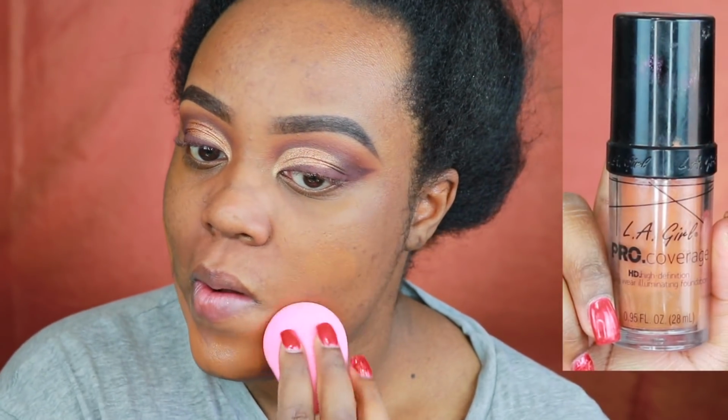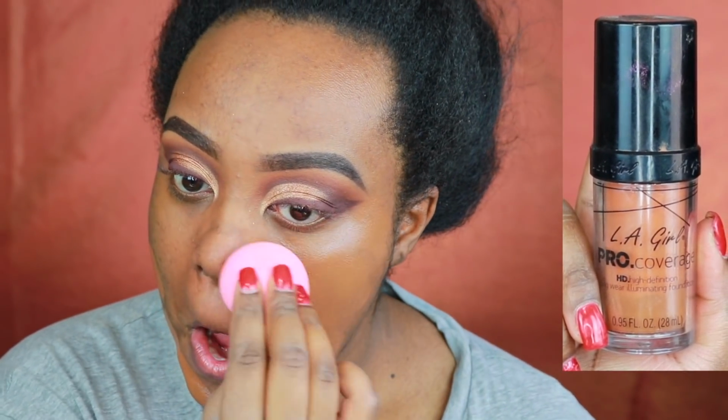So I'm using the La Roche-Posay Anthelios 50 Daily Anti-Aging Primer. This is a really good primer, especially for smoothing the pores and keeping your skin really nice and matte. Plus it has sunscreen, so it's great for the summertime as well. And then I'm going to use the LA Girl Pro Coverage Foundation in the shade Coffee.